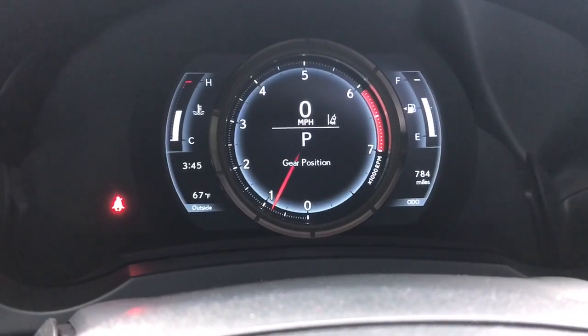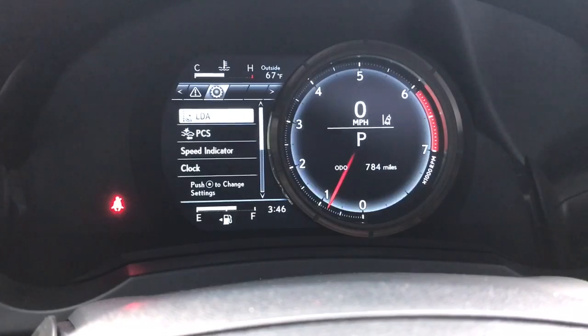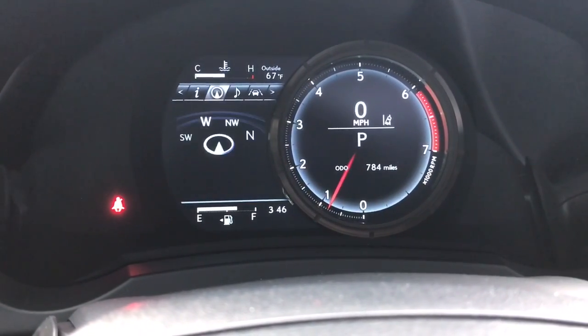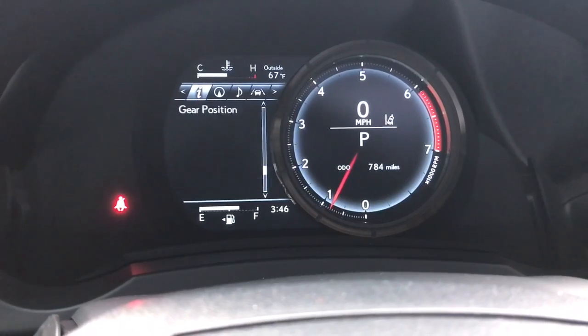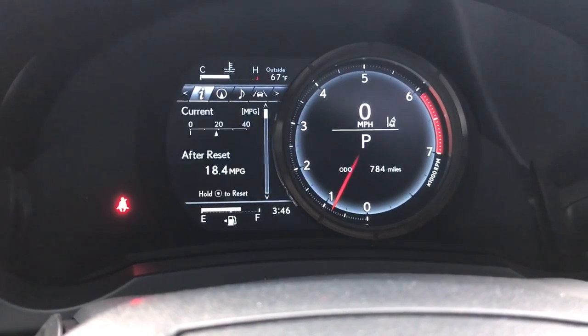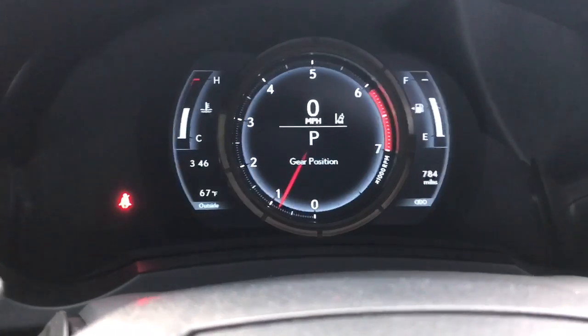The number one thing that I love about it is the instrument cluster and how it's all digital. Once you start the car, it's gonna tell you your basic information like your fuel, the engine temperature, your outside temperature, your time, your miles, and your speed, of course. But now once you move the center part of it all the way to the right, it'll give you a bunch of more information. For example, current MPG, your range of miles, your after refuel miles, your eco indicator.